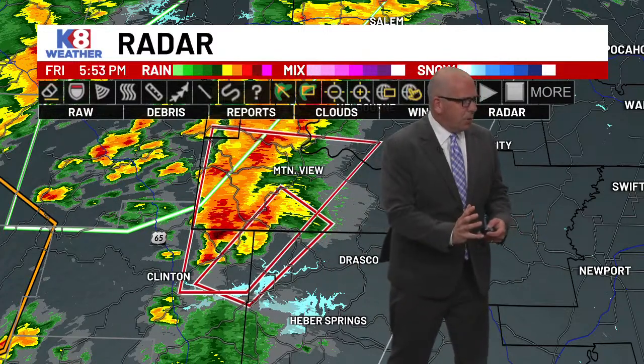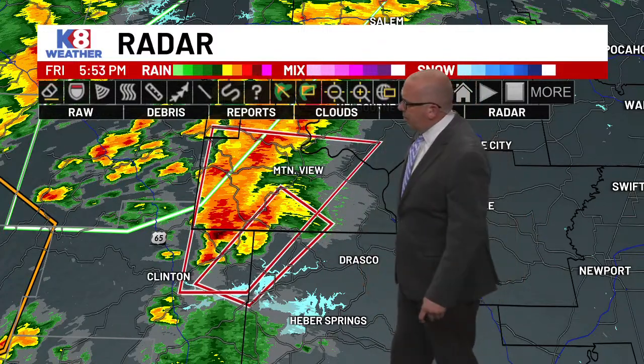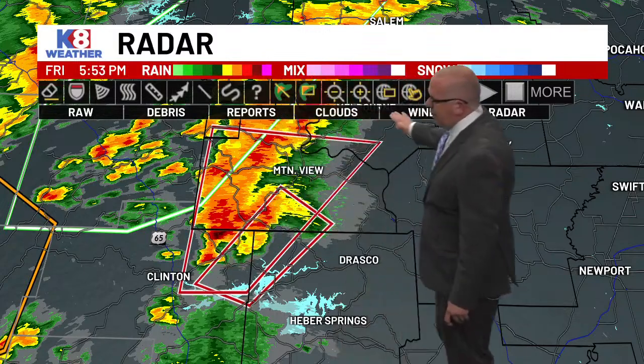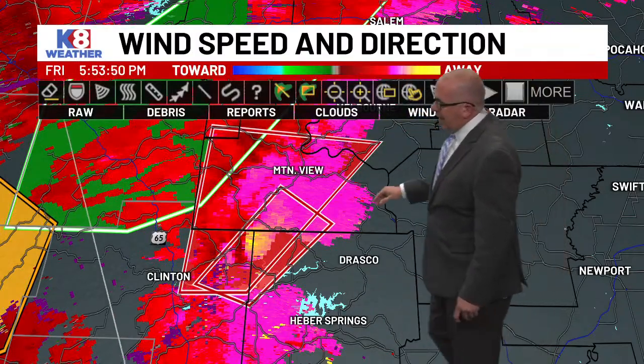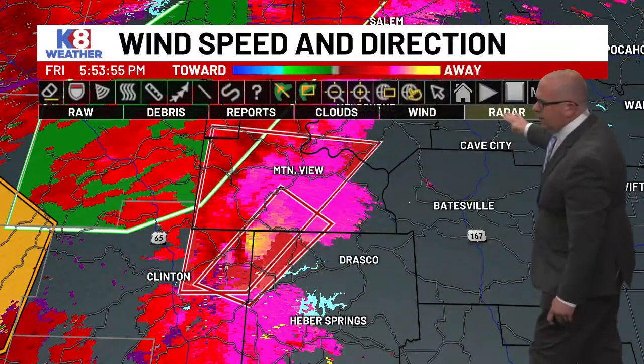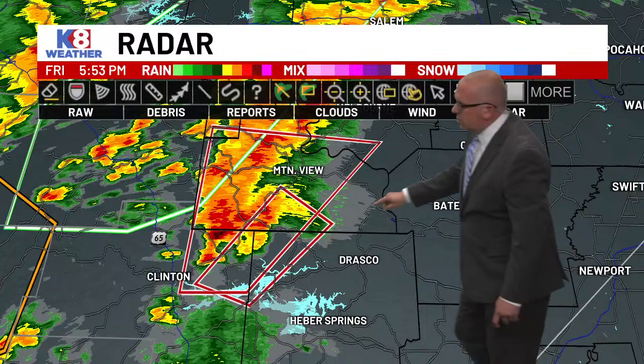Are these two cells kind of merging together? I think a little bit. Yeah, I think that's what's happening. So these cells are merging together. You've got a little hook down on the bottom end of this. If you look at the wind within this, that's actually not where the greatest rotation is. It's right through here. Let me look back at the radar. Just a second. Okay, so it's right through here.